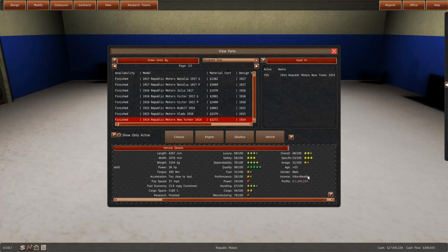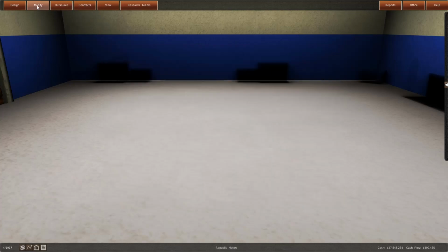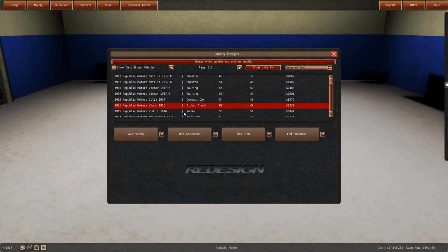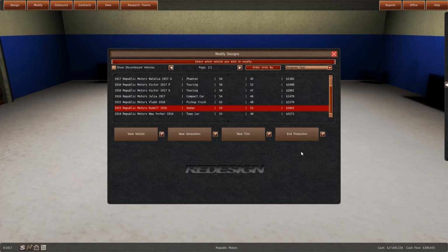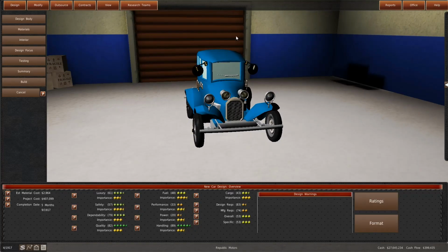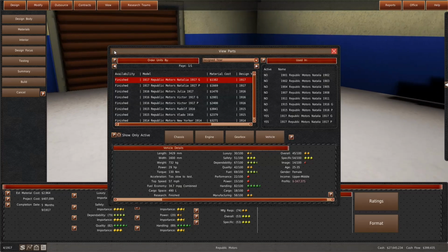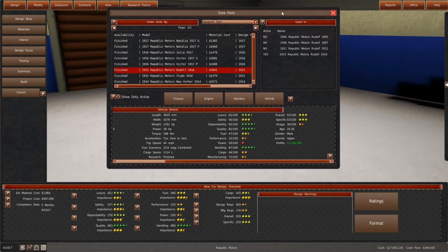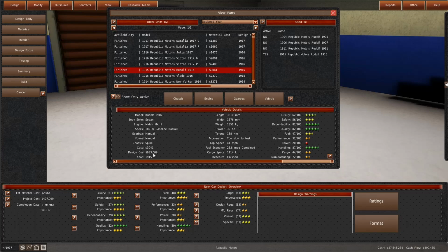And how about you guys? Oh, actually, you're still moving the thing. So I could modify the vehicles. So let's do that. Let's modify Rudolph. Make it a 1917 trim. Design it. Okay, it's going to put a specific 53. Rudolph has a specific 53. So there's no big difference, and the car would actually cost slightly less.